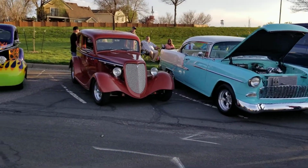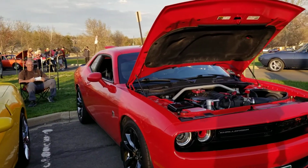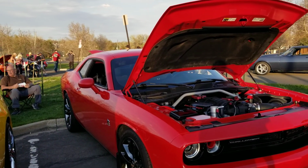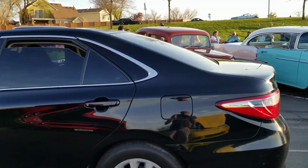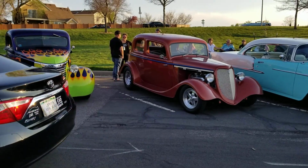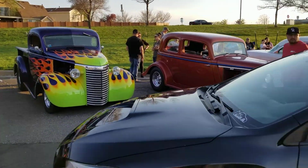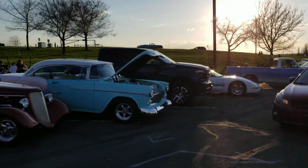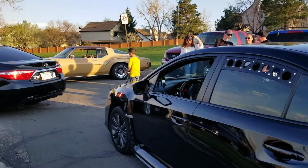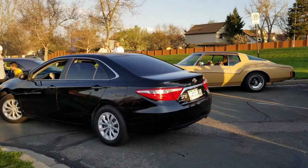Two-door Bel Air. There's the B. There's the B Challenger. Is that about a 39 Ford? Subarus. Like I said, everything's here. No discrimination. You don't have to drive anything to be here. Run where you brung.